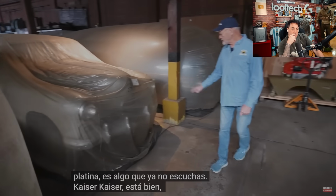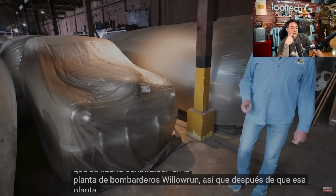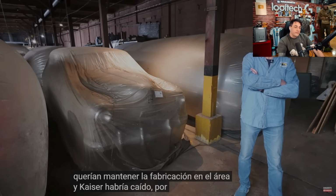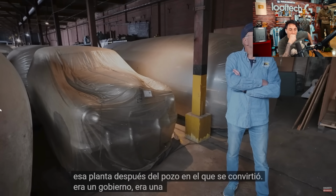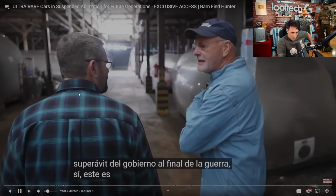Kaiser. Okay. The significance of that was that it would have been built at the Willow Run bomber plant. So after that plant was decommissioned, it was made available to manufacturers because they wanted to keep manufacturing in the area, and that Kaiser would have gone down the... So Ford didn't have any ownership of that plant after the war? Well, it was a government entity. So whereas companies came in and managed it, a lot of times it was still government surplus at the end of the war.